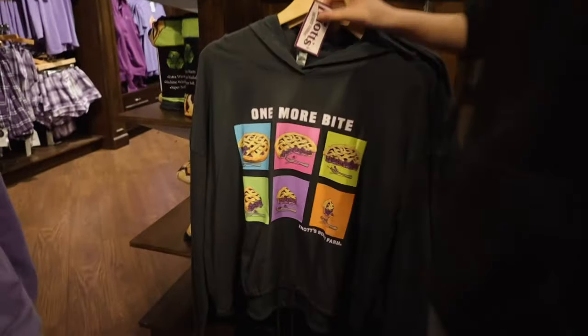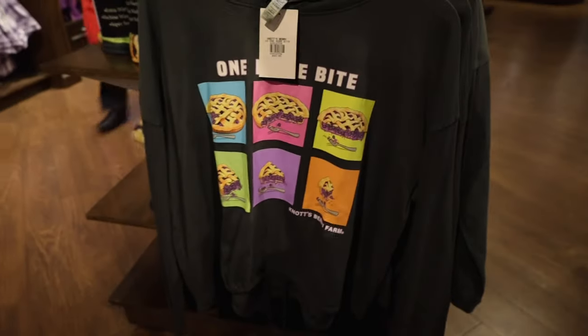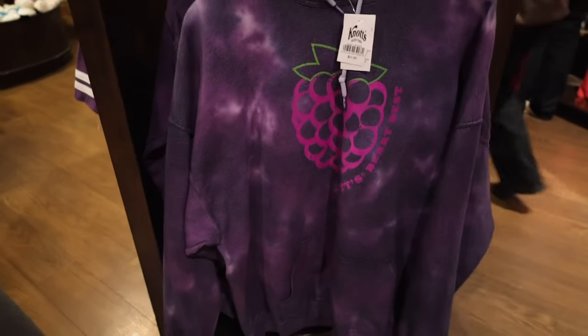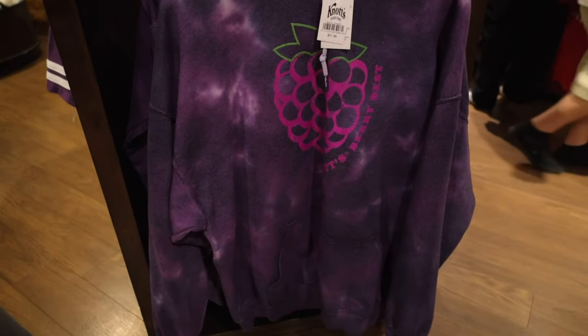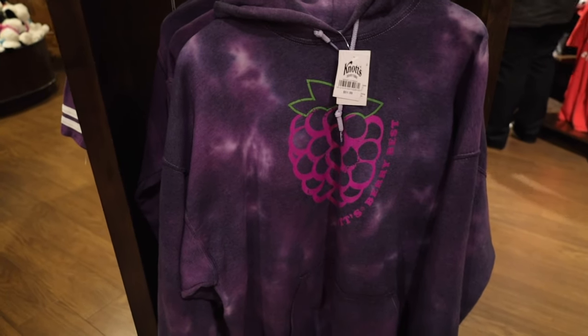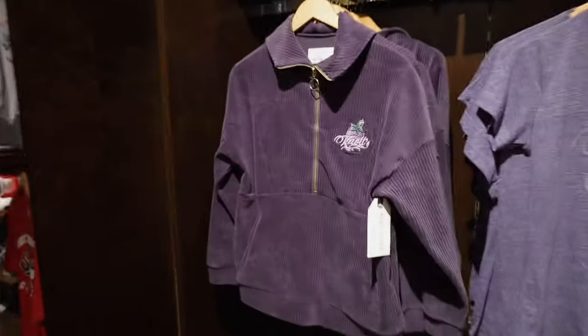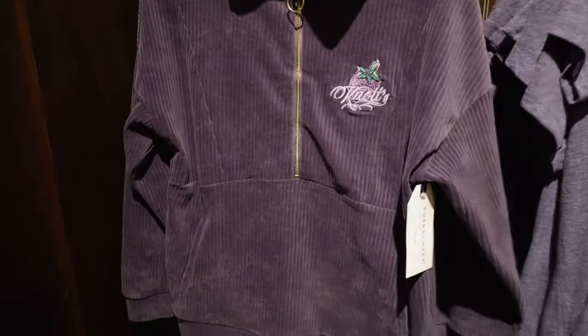Right behind me is a one more bite sweater for the girls, and this is going to be $44.99. Directly behind me is this Boysenberry sweater. That's really cool. It has that kind of machine wash look where you put a little bleach in it. You grab that for $51.99. Now, I know my mom would love something like this. It's kind of like a cardigan, I guess.